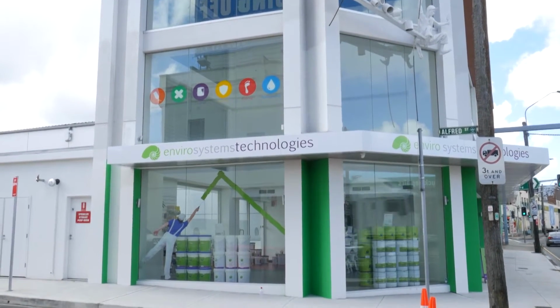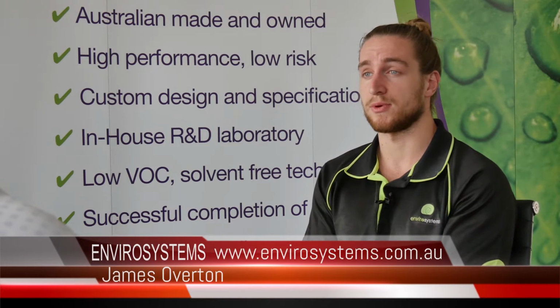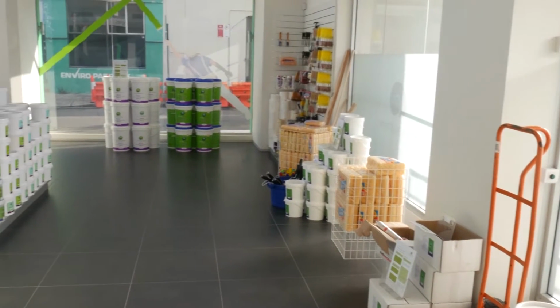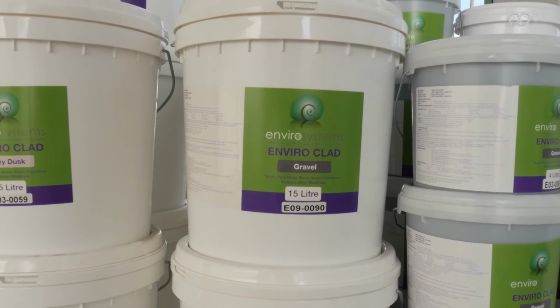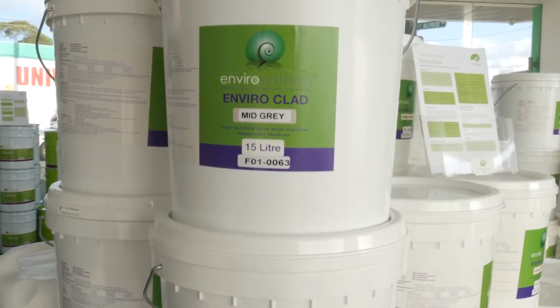What is Envirosystems? Envirosystems Technologies produces a number of materials for the construction industry. Originally starting out in waterproofing, we've since expanded into a variety of different products that cover the whole scope of a building project, including flooring, sealants, coatings, remedial works, as well as adhesives. So the full range of materials applicable to any number of the stages of a construction project, including bathrooms, residential and commercial towers, remedial works for existing buildings and structures, as well as residential and DIY projects, including gardens, exterior rooftops, balconies, bathrooms. So the range is quite big.